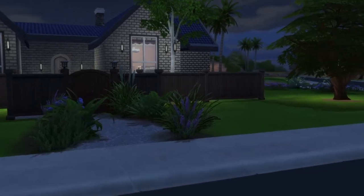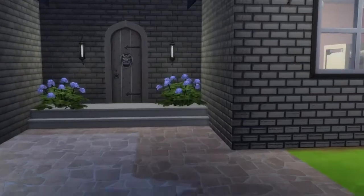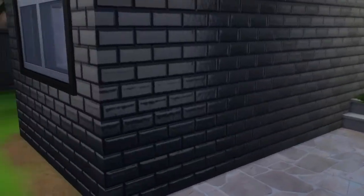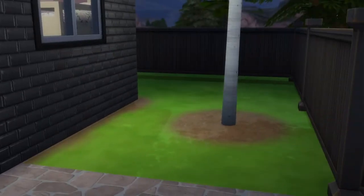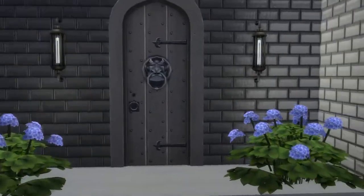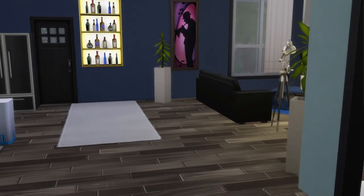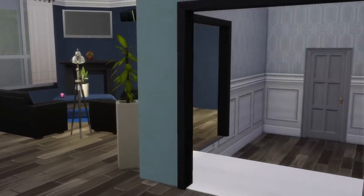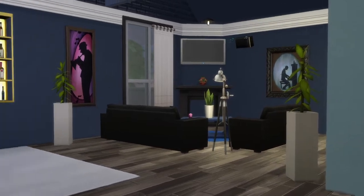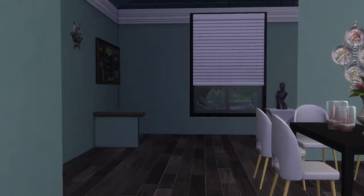Wow, I just love the house. Then we got this little spot right here. Nothing is here, and nothing is here except this tree. So now let's go in. Boom, this is the house. This is the living room. We are right now at the floor, so they can eat here.